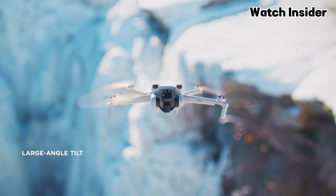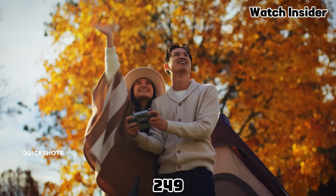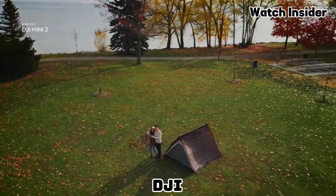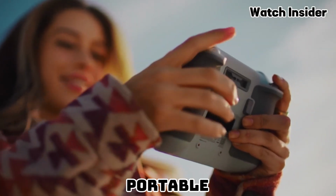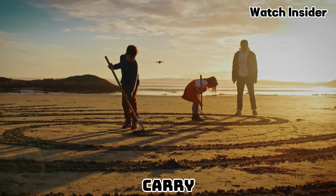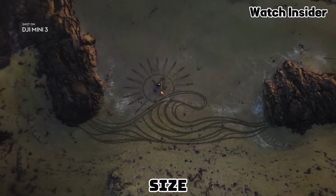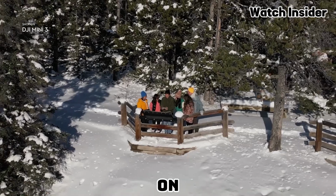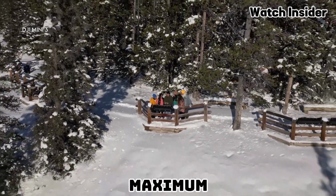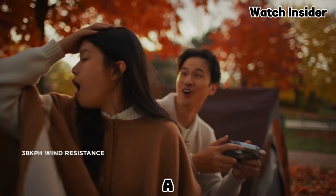from above. Featuring an ultra-lightweight design, weighing merely 249 grams, the DJI Mini 3 is incredibly portable. This makes it perfect for travel, enabling you to effortlessly carry it in your backpack or even your pocket. Despite its size, this drone doesn't compromise on performance, offering a maximum transmission distance of up to 10 kilometers, ensuring you never miss a moment.